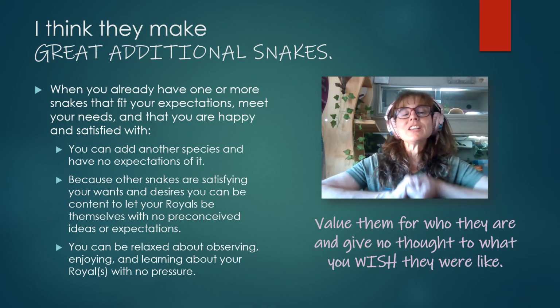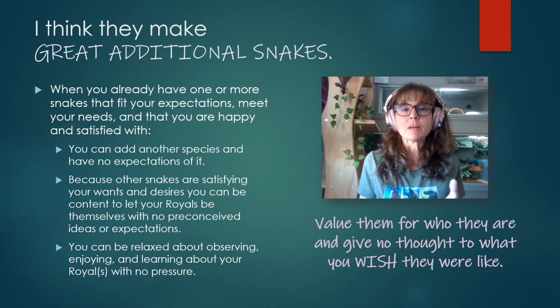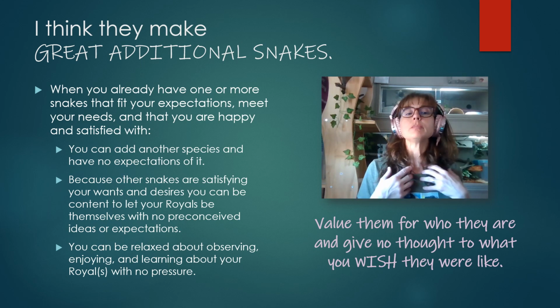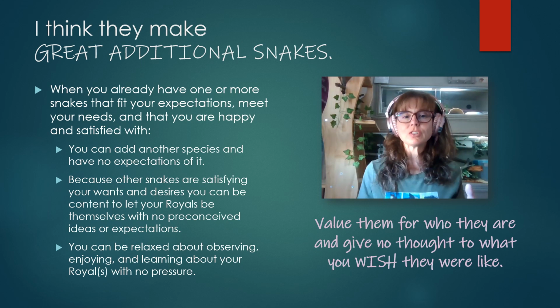Okay, here's why I think they make great additional snakes. I've come to love mine so much that I now have more than the original 2 that I got to do the behavior study. I really like them as additional snakes. And this is why: when you already have 1 or more snakes that fit your expectations, that are meeting your needs and your wants, and that you're happy and satisfied with, it's easy to have other snakes.